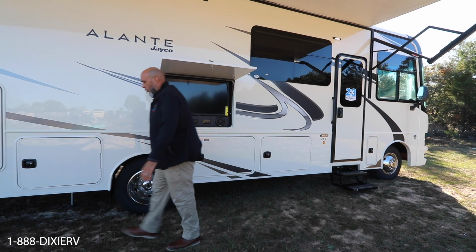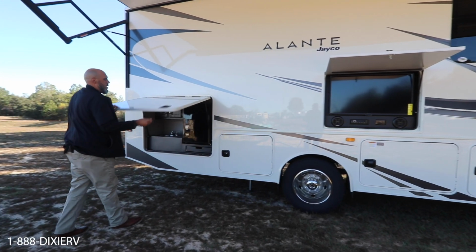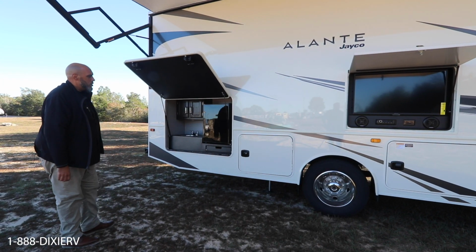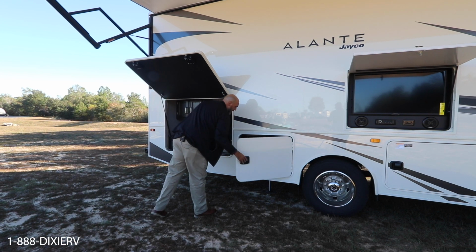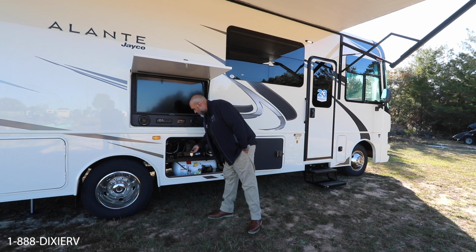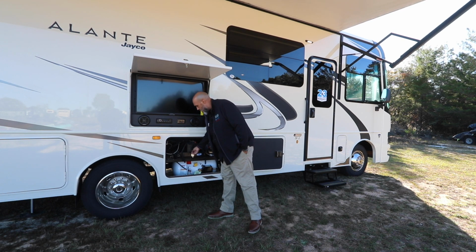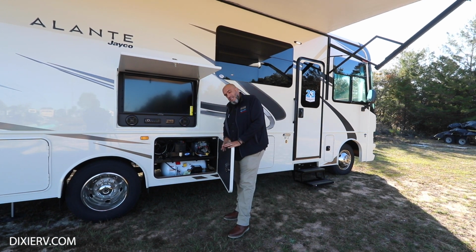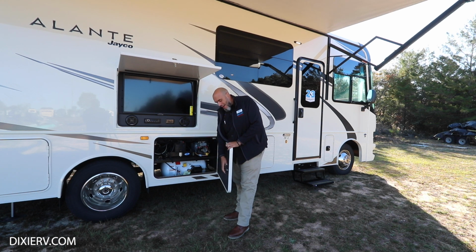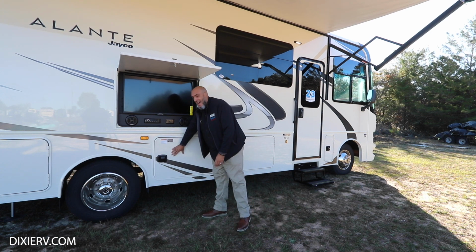You also notice on this floor plan, you have a camp kitchen. So you have hot and cold running water in your sink. You have your refrigerator as well as a direct connect for a grill. You also have your battery on a slide out tray, which is very helpful should you ever have to do any work. You'll also notice on the Jayco Alante, something you don't get in this price point from almost anyone is slam latch doors. At this price point, you're usually getting twist locks or you're getting plastic. These are all metal and they're slam latch.